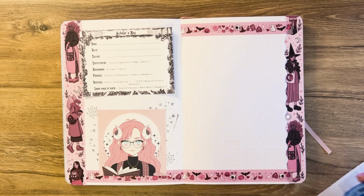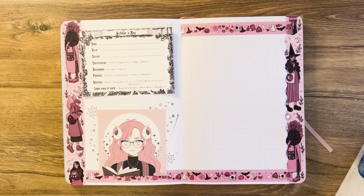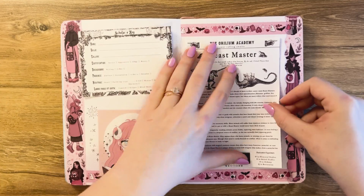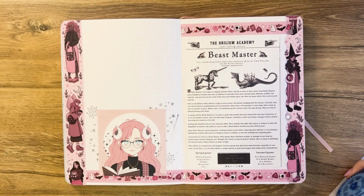But let's get into the journaling a little bit here. I am using ephemera and washi and stickers from Maragona Suli Art. I went with the pink and black magical creature girl vibe, and I really love it.